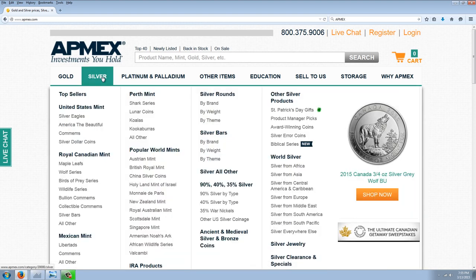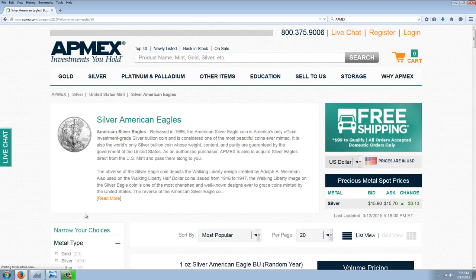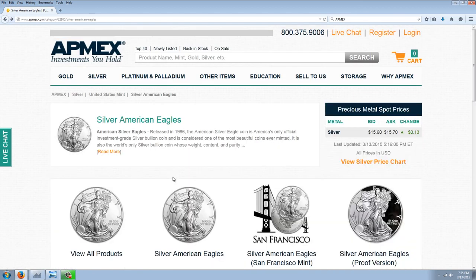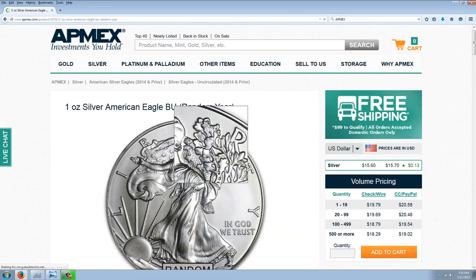So let's start off here. We're just going to use APMEX. I didn't want to do some article or anything. I'm just going to look at the coins, and we're going to figure them out. So let's start here with silver, and we're just going to go straight to Silver Eagles. And here's your Silver Eagle. Actually, we just want to get one of the coins here.